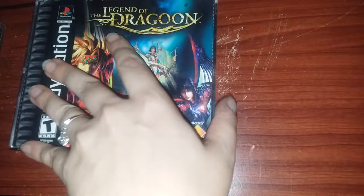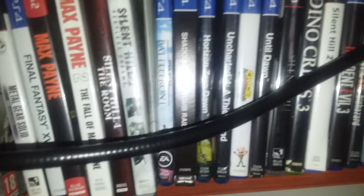And we got the black label copy of Legend of Dragoon, where the case is a little bit damaged, it doesn't close properly, but still in absolutely fantastic condition. And I've got the long box Resident Evil. Just a couple of games that aren't on the shelves in what you're going to see in a moment.